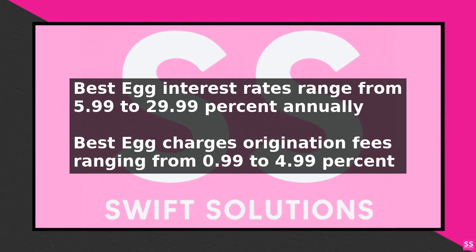Step 3. Assess the credit requirements. Best Egg requires a minimum credit score of 700, while Prosper requires a minimum credit score of 640. Consider your credit score and choose the platform that you are most likely to qualify for.